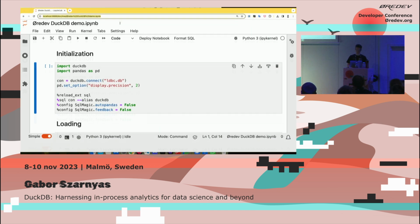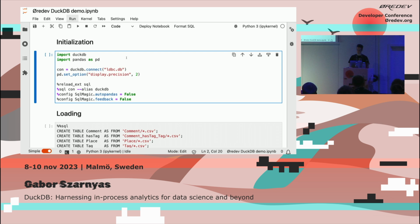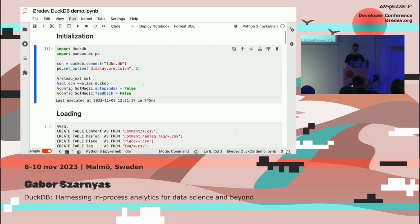I have a browser running with Jupyter Lab. DuckDB also runs in Jupyter through its Python API. And as you can see, there are a few lines to initialize it. And I also set up the percentile SQL, which is this magic string that allows you to run SQL queries directly in Jupyter. So this is done all very quickly.